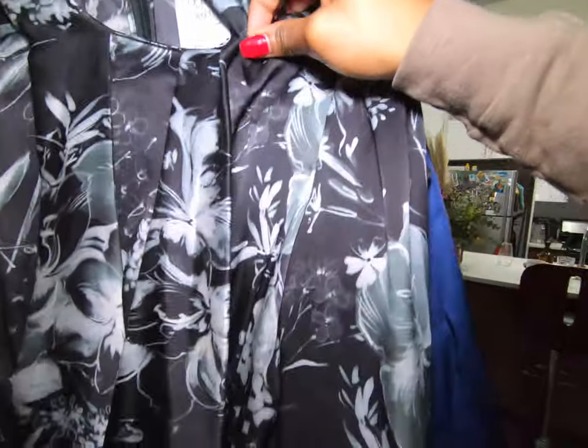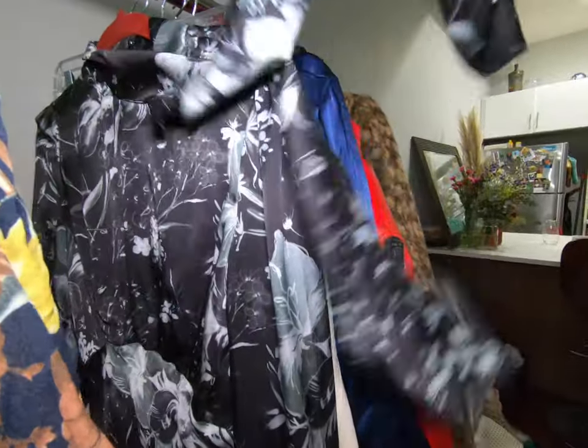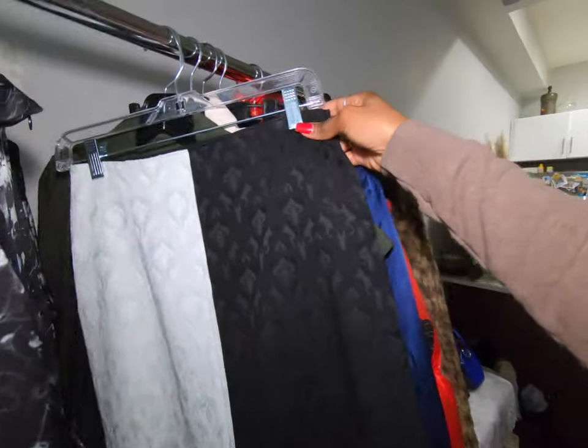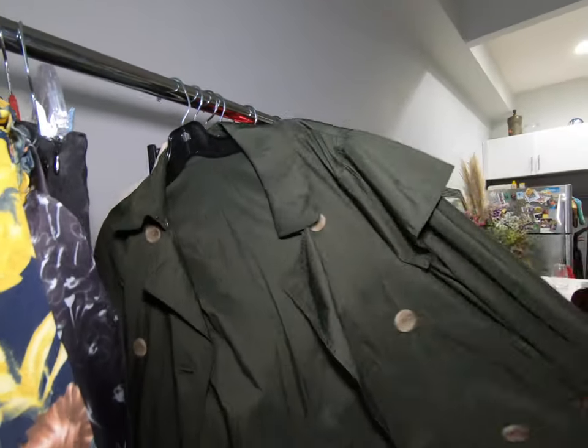Opificio Modenis. It's an Italian brand and I just really love this dress. It has this pussy bow tie at the neck and this is a cute pencil skirt. Doesn't really fit my waist, but maybe I could pair with a belt or something. And a lightweight jacket from Lye.